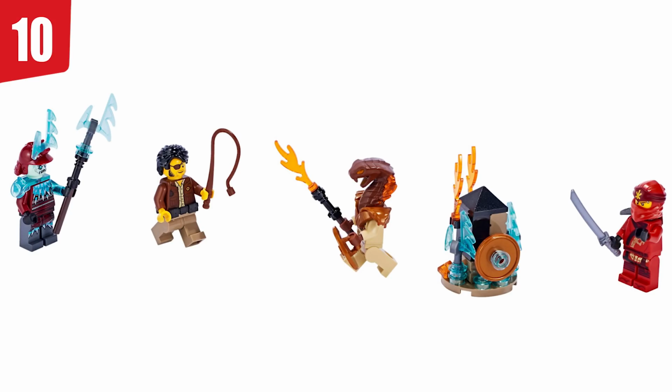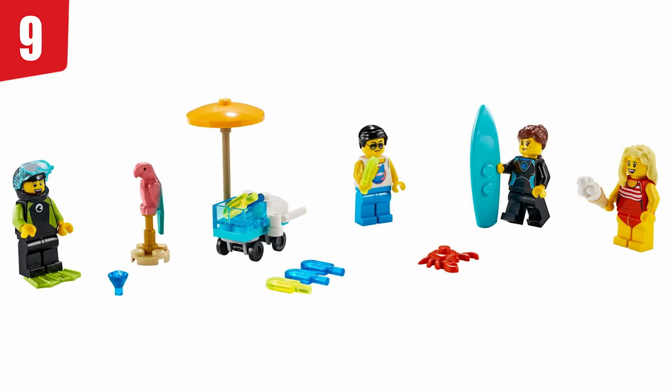And I like the Ice Samurai guy. Don't at me about the official name of the character, okay? I'm considering going back and catching up with Ninjago. Anyways, next, probably will surprise you. The Summer Celebration minifigure pack is 9th on my list. This is my favorite pack because I love the people pack at the beach, and this feels like such a fun extension with some cool new parts for the first time.